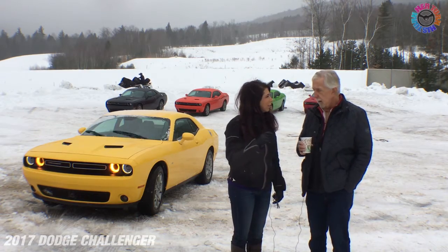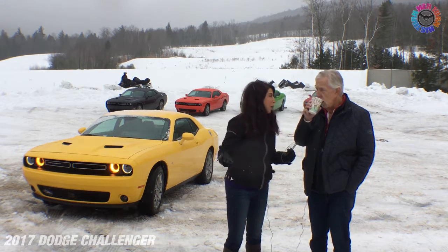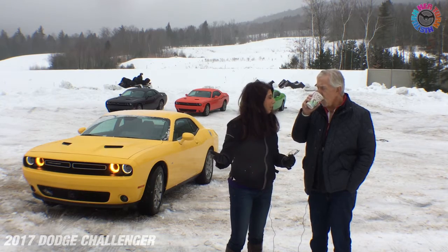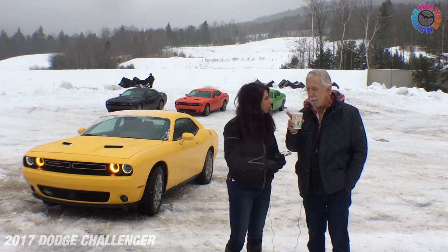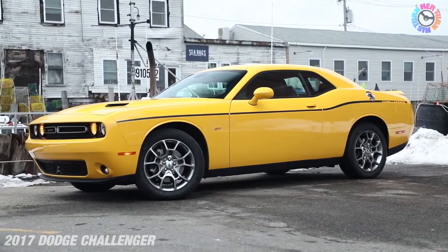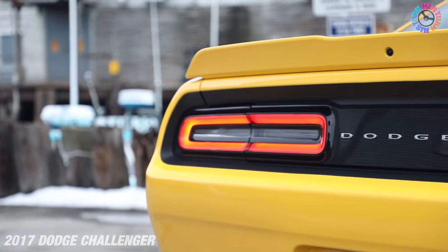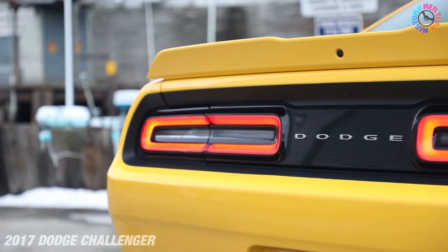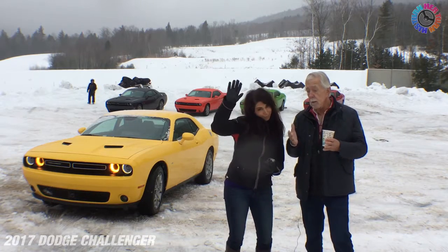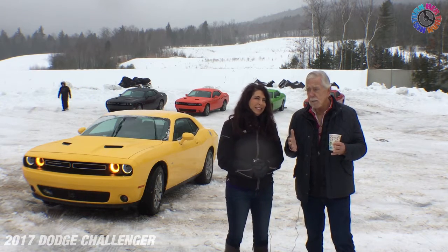Well, what defines a pony car or a muscle car? Two doors, lots of power, rear-wheel drive. That'd be like Mustang, Camaro, Challenger. Not so quick, Grasshopper. What the people at Dodge discovered is how many of you have said, geez, I'd love to have a Camaro, a Mustang, a Challenger, but been there, and they're just not good in the winter.